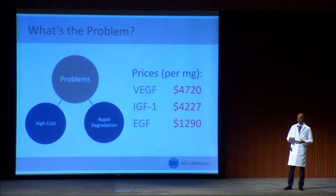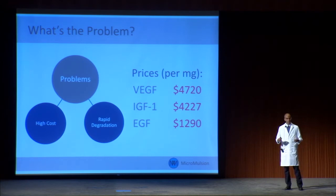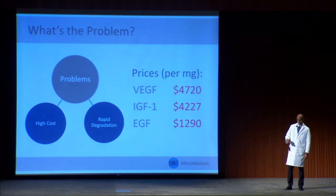Rapid degradation is also a major concern, as these growth factors tend to degrade in cell culture solution within a couple of hours. So from the cell standpoint, it's like feeding a cell 9 or 10 meals in the course of 2 hours and then not giving it anything for the next 3 days. We think it's pretty ridiculous, and at Micromulsion, we're pro-cell. So we're really interested in making a big impact in this market.